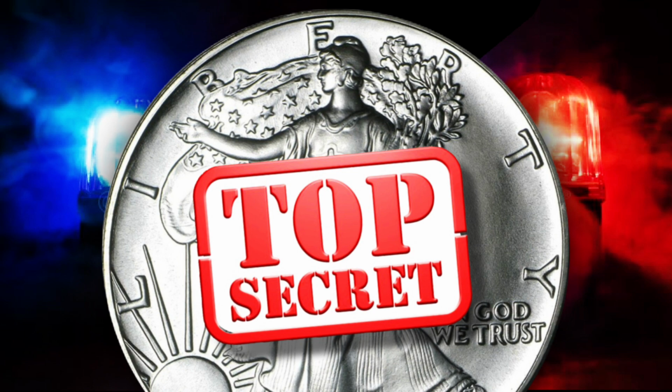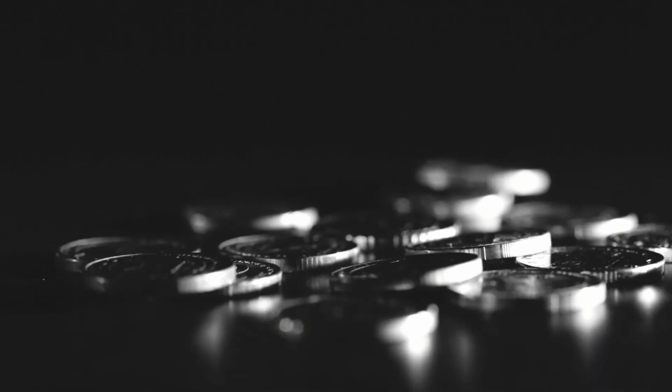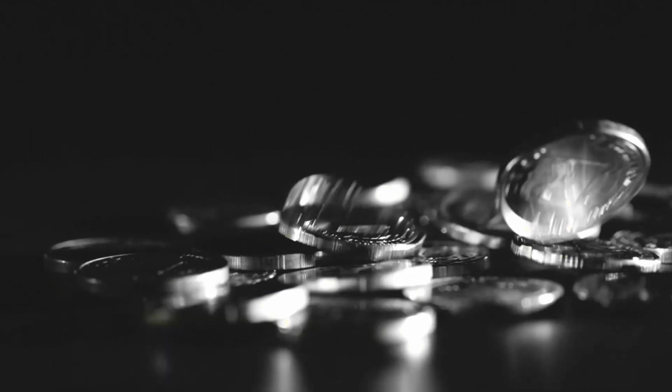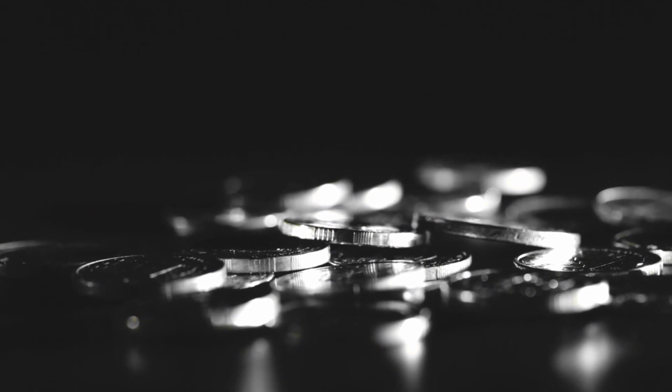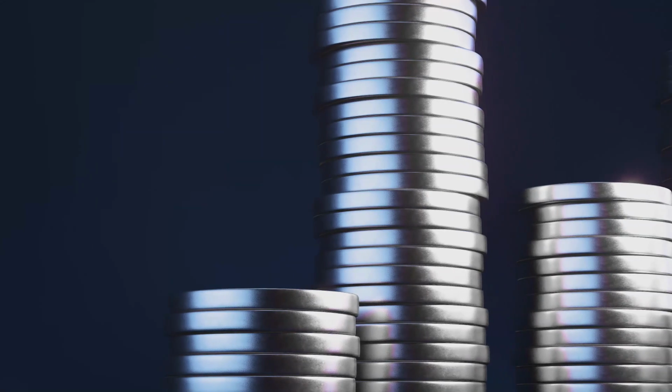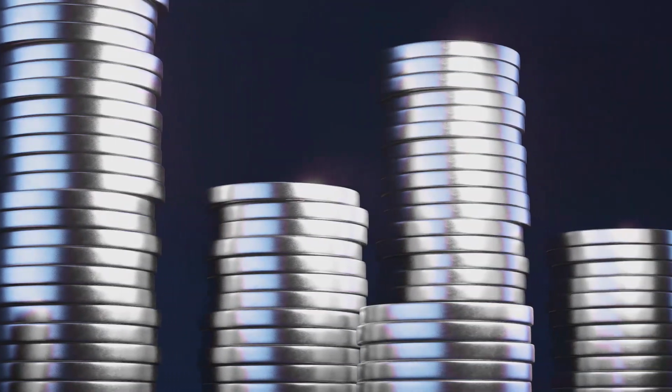I wanted to share some tips and tricks when it comes to buying silver. There's a lot of new stackers out there, and I really wanted to make this video so people understand what they're getting into when they buy that certain coin or that certain type of silver, because there is a huge difference.